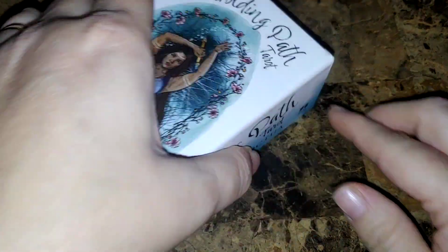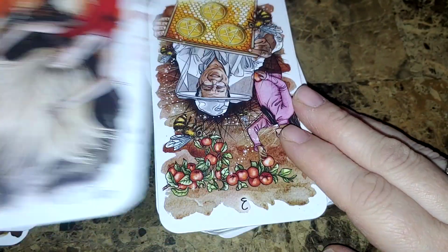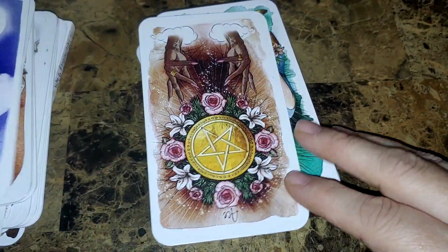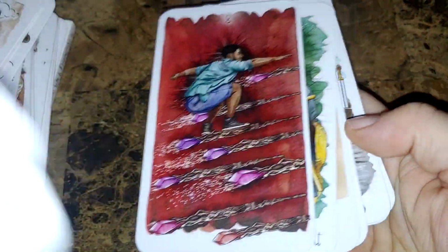Next, we have the mass market version of the Unfolding Path Tarot. I have both versions. I got both versions this year, the out of print indie deck and this version. Stunning deck. I love it to pieces. I don't know why it's all turned around, but yeah. Everybody knows this deck. Everybody wants this deck. Everybody has this deck. It's beautiful and I love it. And it's a Hay House deck.